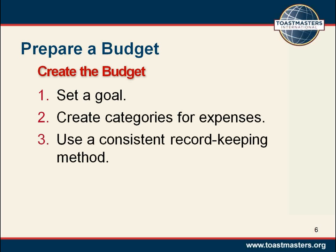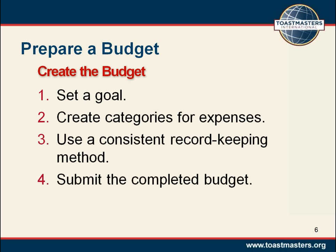Preparing the budget. Well, how do you create the budget? You want to set a goal. The goal is set by meeting with members of your executive committee or your officers. You discuss what you hope to accomplish in the year, and then you look at the money you have to spend and the income that you have. You create categories for expenses: advertising, membership drive, rent. Those types of things are expenses.